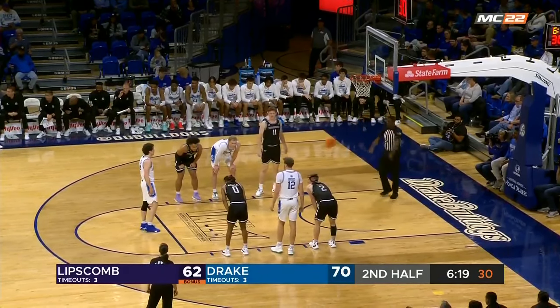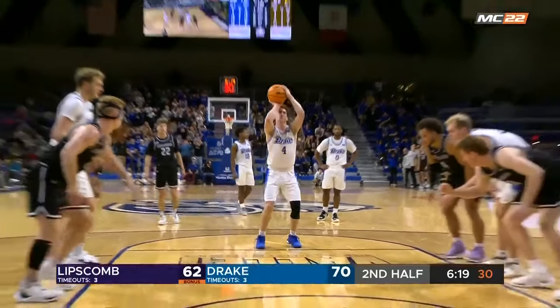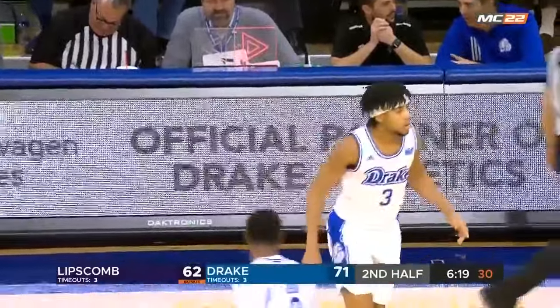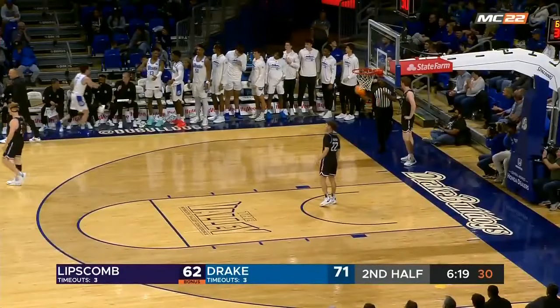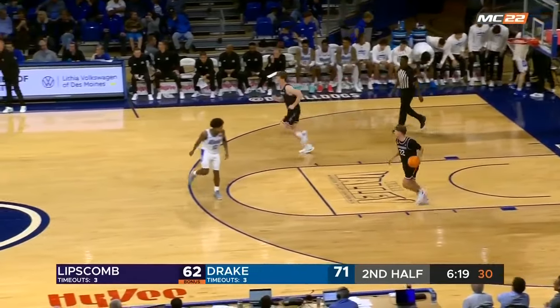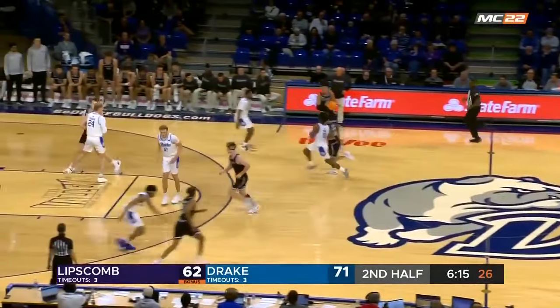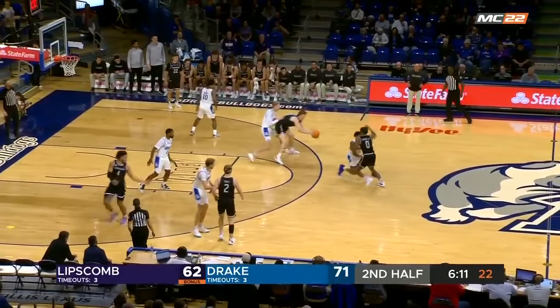One more for Connor Enright, the sophomore from Mundelein, Illinois, who made the all-freshman team a season ago in the Valley. Enright, whose parents drove in from Mundelein to watch him play tonight, hits the free throw as the Bulldogs will send Colby Garland back into the lineup. Garland, another of the newcomers, a freshman from Magnolia, Arkansas.